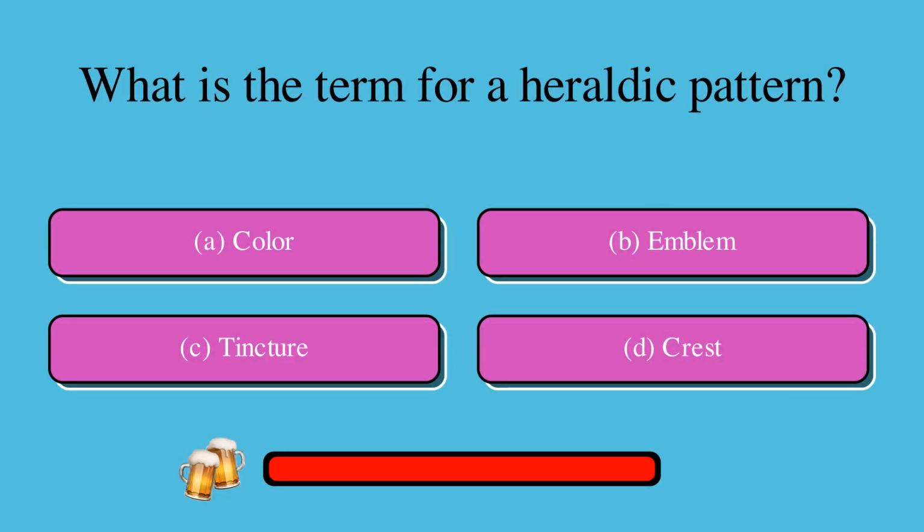What is the term for a heraldic pattern? Is it A, color, B, emblem, C, tincture, or D, crest? The correct answer is C, tincture.